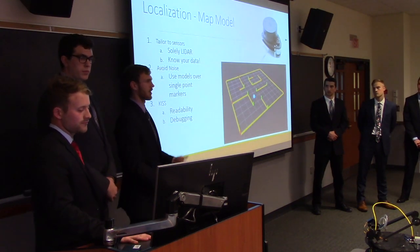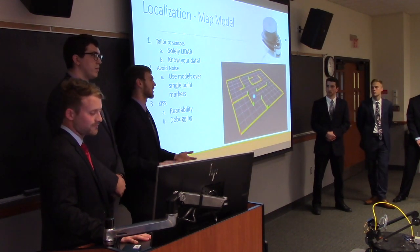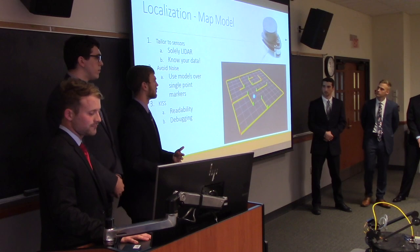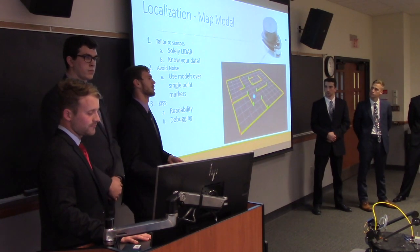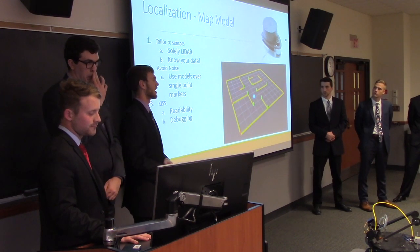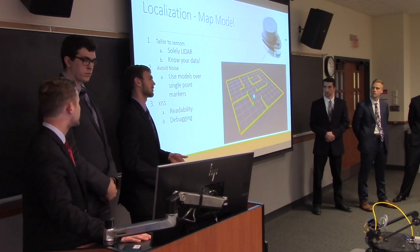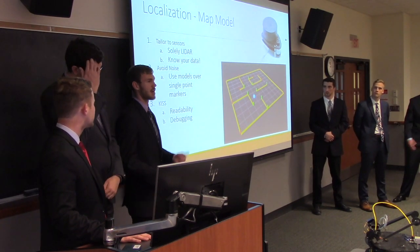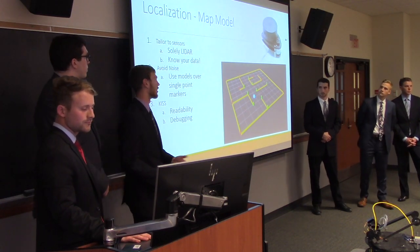Right, so as Eli was saying, we're using our LiDAR algorithms to gather not just random points around us, but actually form models which are more useful for localization. One thing that is crucial when you're developing a map model, which is what the robot's using to know where it is in the maze, is to know what features of the maze you can actually sense. So you need to know exactly what kind of data you're pulling in, what kind of anomalies that data has, outliers, and other random things that are going to try and throw it off.